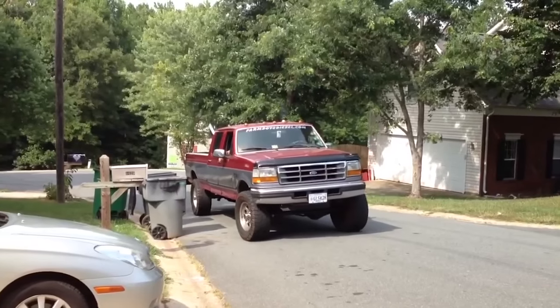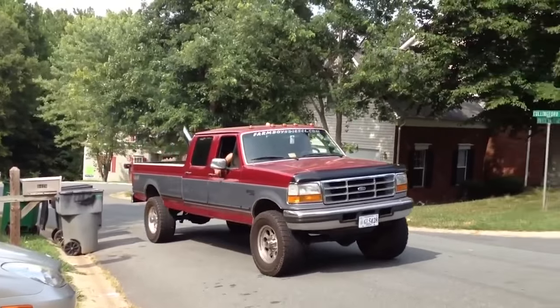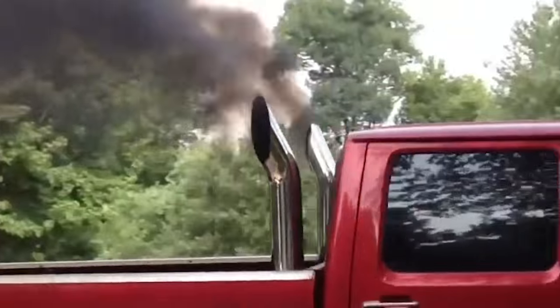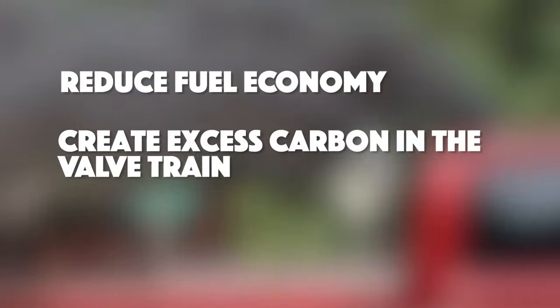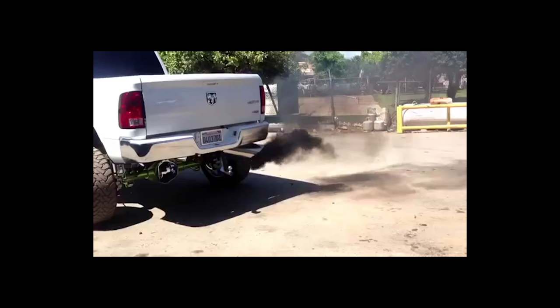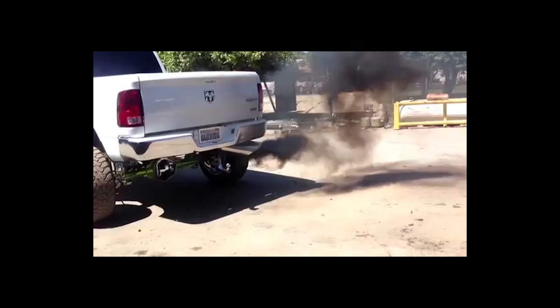Rolling coal. Believe it or not, there are many diesel pickup owners tweaking their trucks specifically to roll coal. In essence, they're mucking with the air-fuel mixture, thus creating all kinds of soot and smoke out of the exhaust under hard throttle. The reason why this is stupid is because such modifications generally reduce fuel economy, create excess carbon in the valve train, and deliver soot straight into the engine oil. All to put on a little smoke show that nobody else finds amusing.